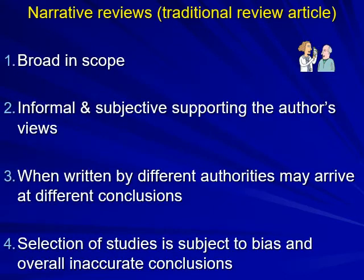A narrative review, in contrast, which is a traditional review article, is broad in scope, not selective, informal, and subjective, supporting the author's view. When written by different authorities, it may arrive at different conclusions. The selection of studies is subject to bias and overall inaccurate conclusions.